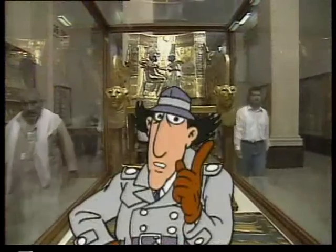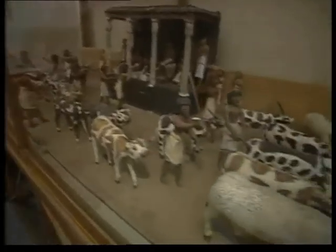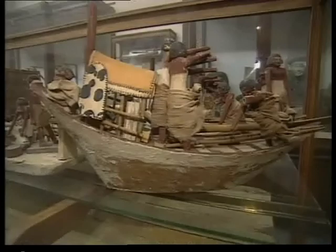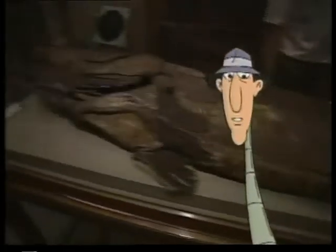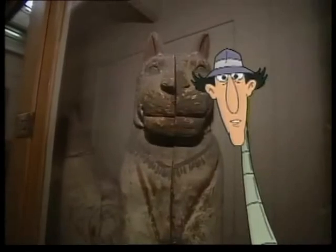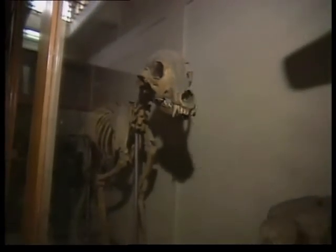And now, an Inspector Gadget field trip fact. Ancient Egyptians believed in life after death. Therefore, along with a mummy, ancient Egyptians buried favorite earthly gadgets. Belongings like toy boats, jewelry, and mummified pets to keep them company in their next life. Unfortunately, mummified pets don't make the greatest company. They can't speak, but they do know how to play dead.